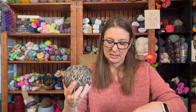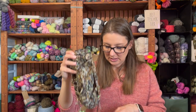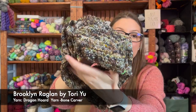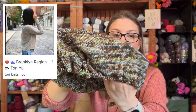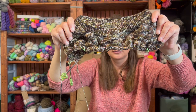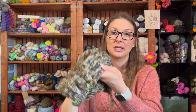I showed this, I got this at the Great Basin Fiber Arts Festival, and I knew I wanted to make a sweater with it. I was pretty sure I was going to make the Brooklyn Raglan, and I got started on it, and this is what I have so far. It's got this fun texture on the sleeves, and then plain stockinette on the front and the back. I'm still in the Raglan increases, so I've got a little ways to go, but I'm excited to work on this. I absolutely love these colors.